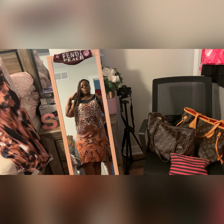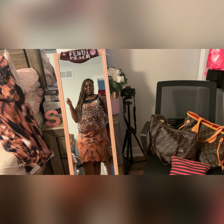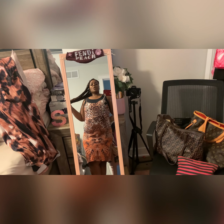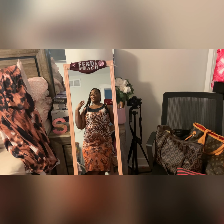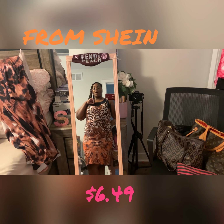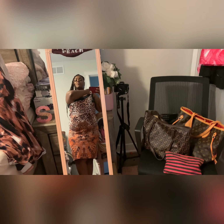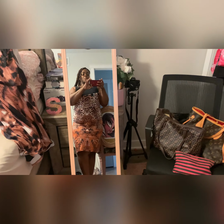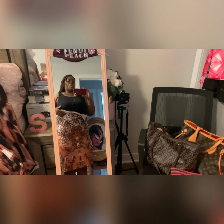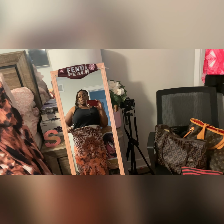Okay, you guys, you see a spaghetti strap, knee-length dress that I got from Shein for like $6.49 or so. I'm going to show you a way that I'm going to wear this outside as a skirt. I've already put on my tank top. I'm going to take the sleeves off of this and pull them down. Sorry, y'all, it's going to be all over the place. And I'm going to tuck it in.